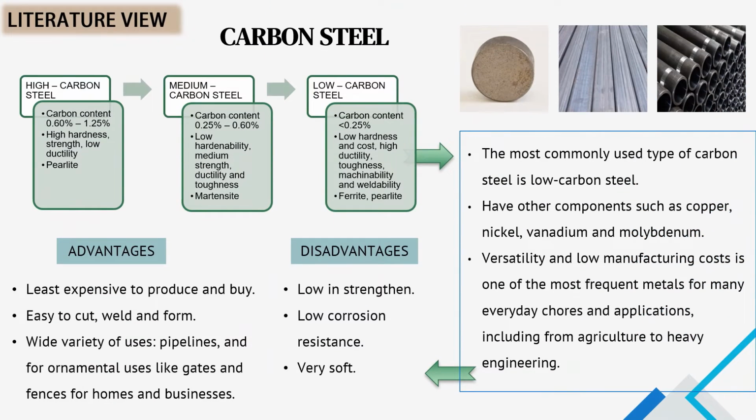Now we move to the literature review, carbon steel. As we know, there are 3 types, which are high, medium, and low carbon steel. The most commonly used type of carbon steel is low carbon steel, which also has other components such as copper, nickel, vanadium, and molybdenum. Versatility and low manufacturing cost make it one of the most frequently used metals for many everyday applications, from agriculture to heavy engineering.